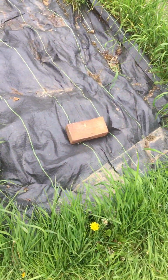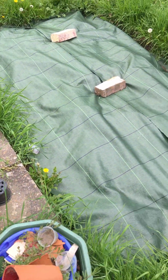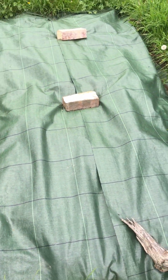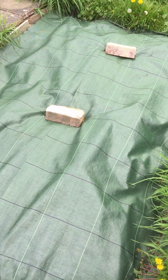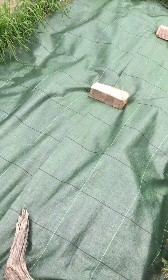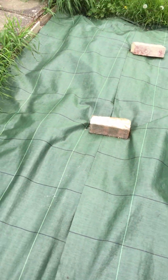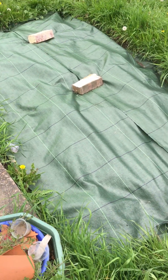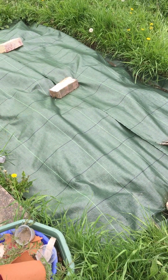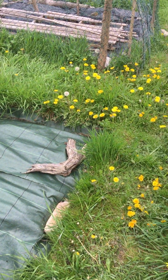And the rest of the beds, you might think, what's going on there? They are weed free, covered in cow manure, fresh cow manure, and ready for planting. We tend to chuck that on in January and let the worms do the rest of the work. The cow manure we get is full of worms, so the worms breed and everything looks great.